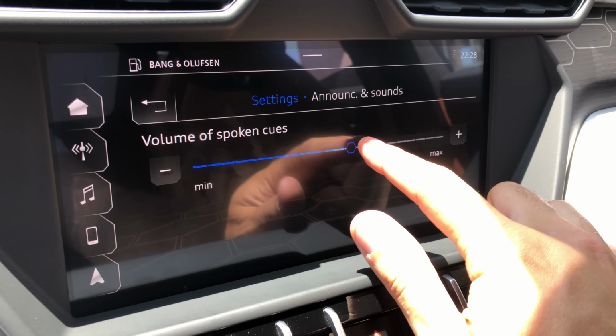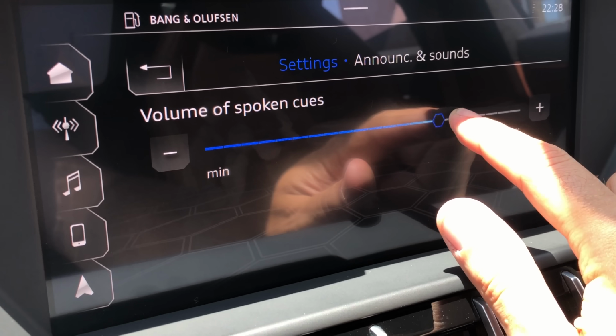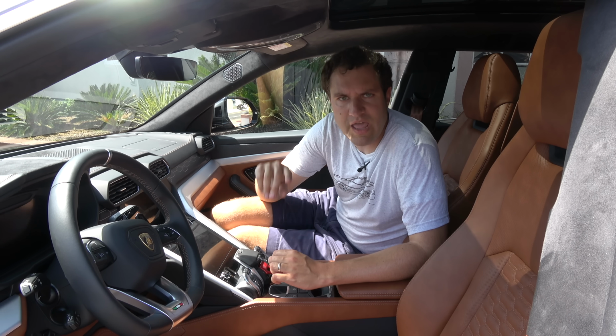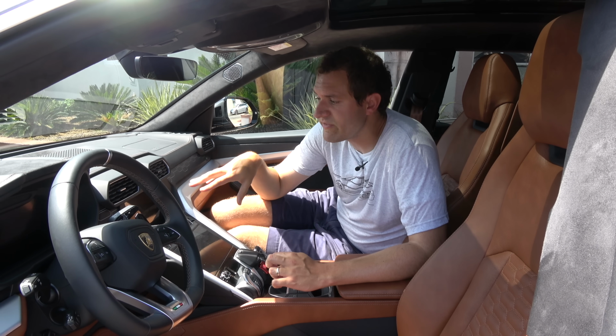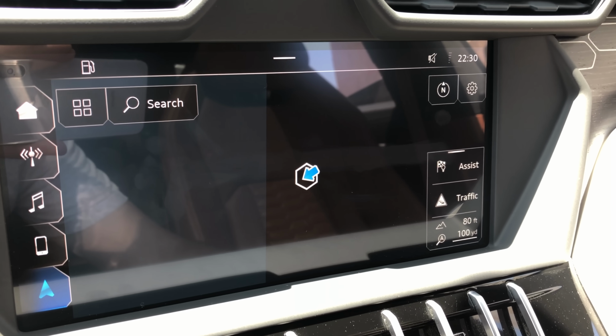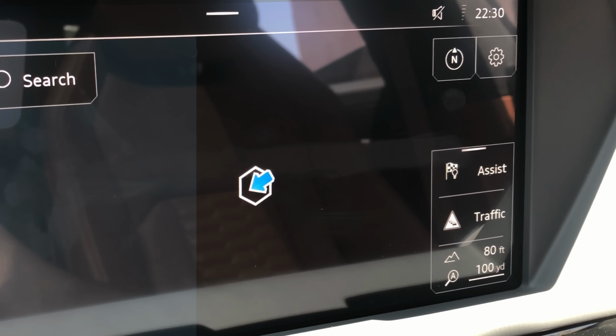By the way, while I was playing with that, did you notice something? Look closely in the background, and yes, that's right, those are hexagons. Now, another interesting item, when you go into the navigation system, you can see that even your icon showing where you are is a hexagon in this car, because the hexagon theme permeates everything.